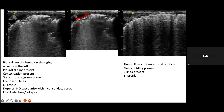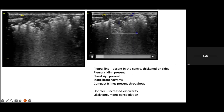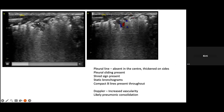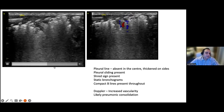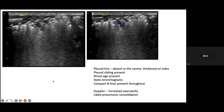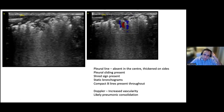Yeah, beautiful. Then in the left posterior axillary line, this is again a pleural line. But I think this now again is a thin rim, isn't it? Yeah. As you had mentioned, which I didn't recognize. No, it's all right. It's okay. The video that I've sent on pneumonic consolidation, have a look at it.